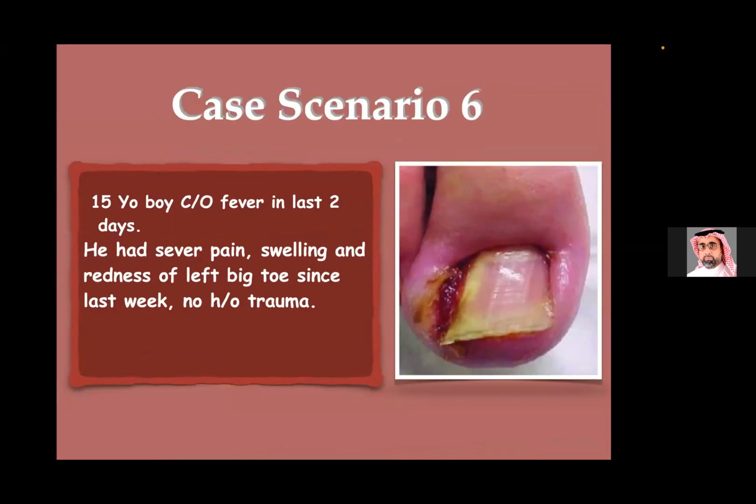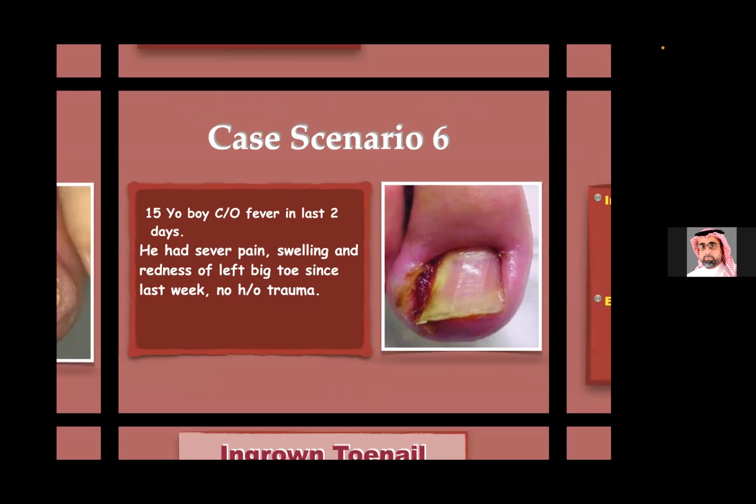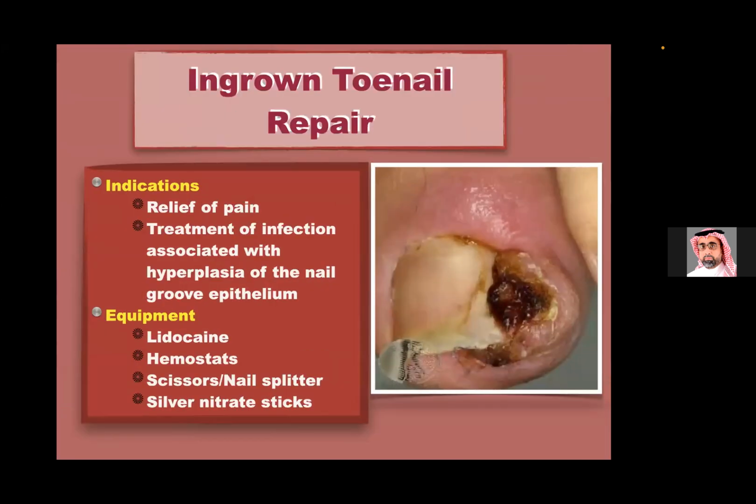Case scenario number 6: a 15-year-old boy complaining of fever for the last 2 days. He has had severe pain, swelling and redness of the left big toe since last week. No history of trauma. What do you have to do for this patient?